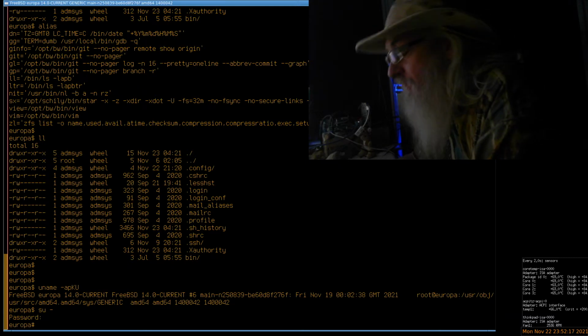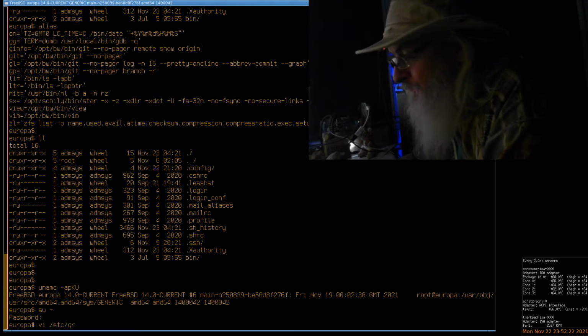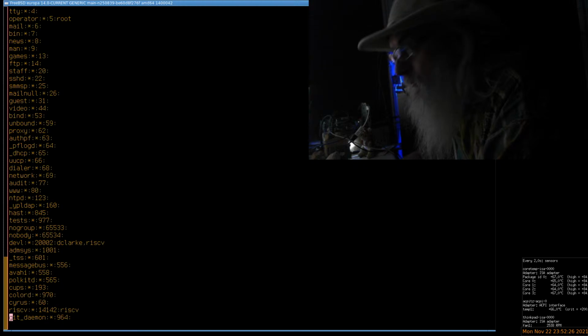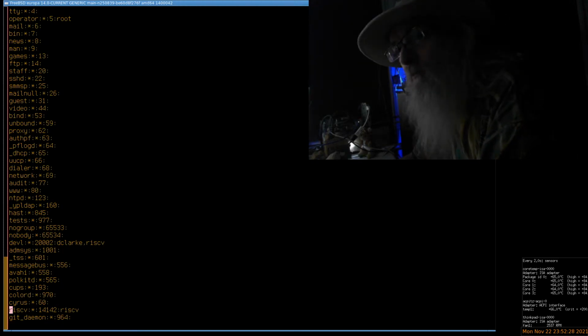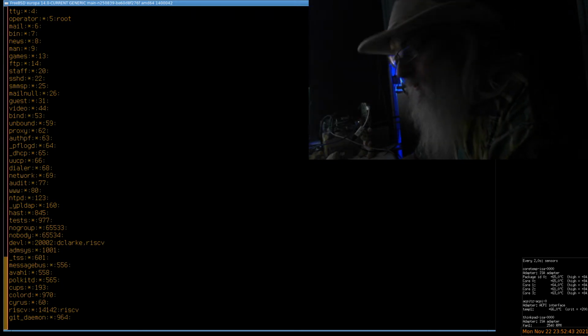Takes me 20 minutes to get going, huh? Okay, let's take a look at group. Somewhere here in group I've got RISC-V. There's RISC-V right there. And that's got a group ID number, which is the square root of 2. 1.4142, except there's a lot more digits, but let's not get into that.